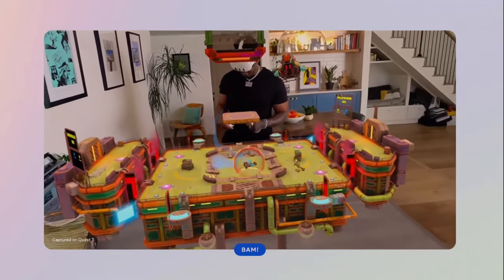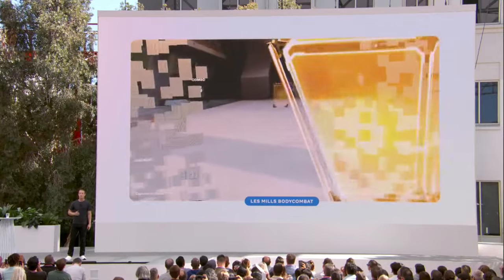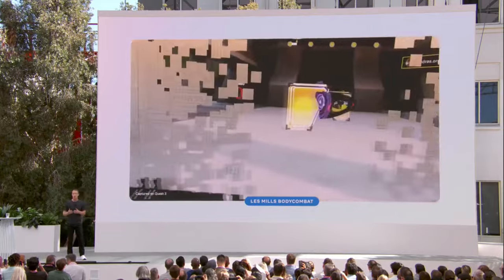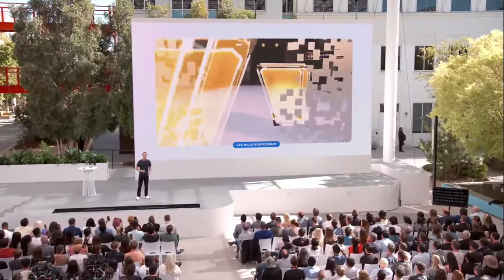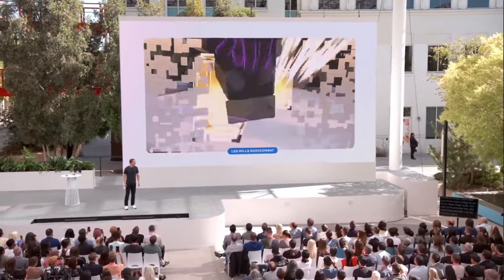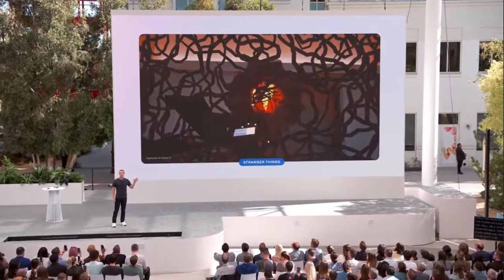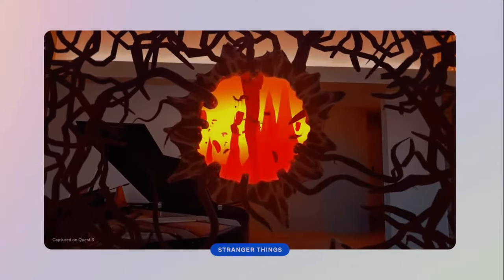People love working out in Quest. But now, if you're doing a body combat workout, the targets are going to come at you in your physical room, whether you're in your living room or if you're in your home gym. You'll be able to look around and see the room around you, so you're going to be a lot more comfortable swinging your arms and moving your body. The limits of your physical space are going to be able to expand. So you're going to be able to be a part of much larger worlds.